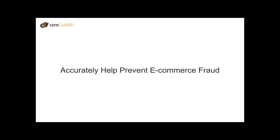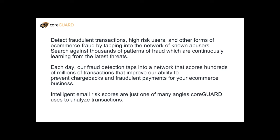So how can we accurately help you prevent e-commerce fraud? We cannot prevent e-commerce fraud completely. Anyone that would claim that would be lying, because again, fraudsters become smarter. They use newer techniques, and we'll talk about some of the things that they've been doing. But what coreGUARD will allow you to do is detect fraudulent transactions and high-risk users by tapping into a network of known abusers. So we're actually looking through a database that has been built over years and is constantly being updated. We're searching not just for IP addresses that have been reported as fraud, but also for patterns of behavior, and for various ways to detect if someone is trying to hide behind their real identity. Each time coreGUARD is enabled, it's tapping into this network with hundreds of millions of transactions.